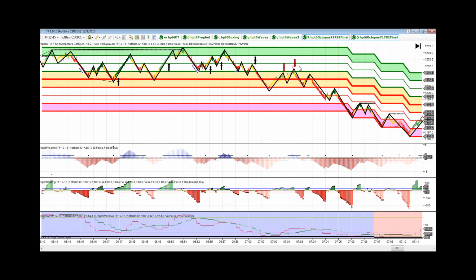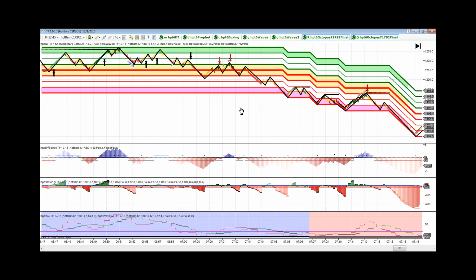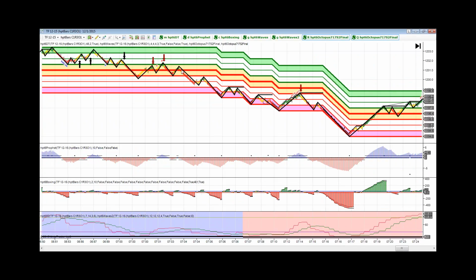But again, by now, if you've been following this, this is called the second bite out of the apple. Second bite out of the apple off this trade entry. That's your re-entry right here. And this trade went on to make a very large amount of profit. The entry on this trade was right around the 1201.50 area.